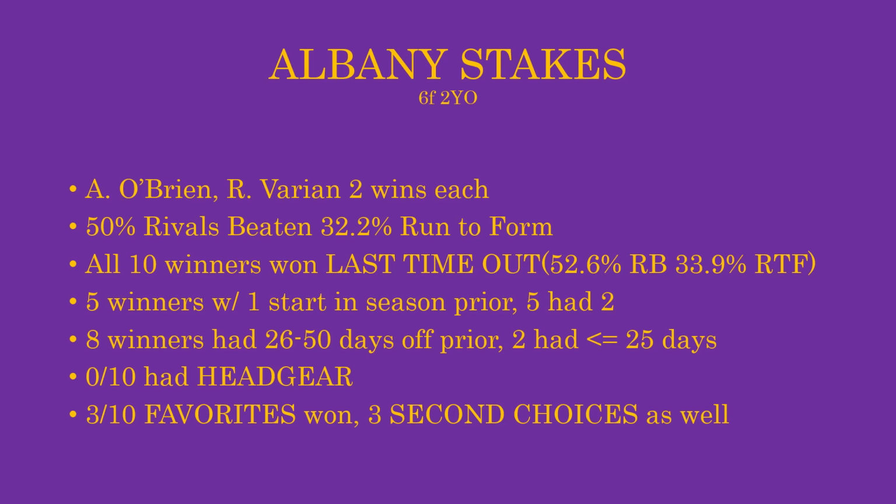8 winners had 26 to 50 days off prior to the race. 2 had less than or equal to 25 days, so definitely some recency would help. No surprise for 2-year-olds, none of them had headgear. And when we say headgear, we mean putting it on for the first time. So blinkers, cheek pieces, anything of that nature. If you see that as a first-time adjustment by a trainer, then you may want to downgrade your thoughts about a horse.